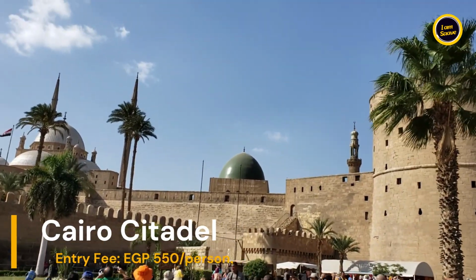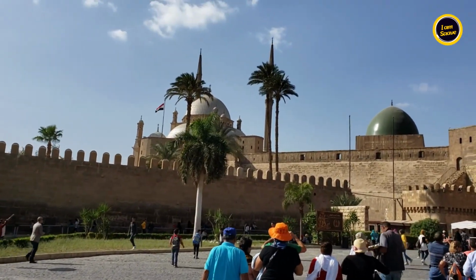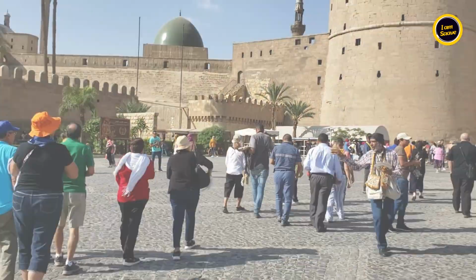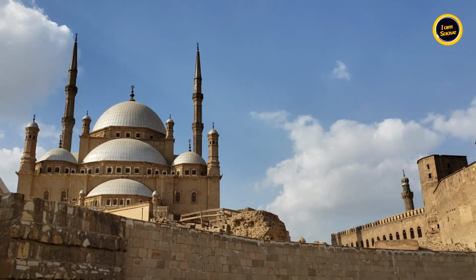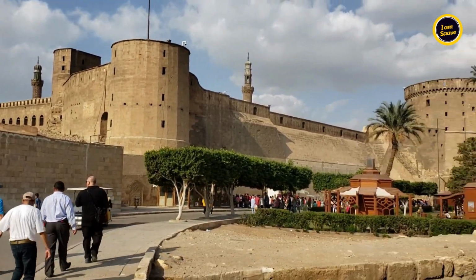The Citadel is one of the most iconic monuments in Islamic Cairo and amongst the most impressive defensive fortresses dating to the Middle Ages. Its strategic location on the Muqattam Hills gave it a formidable defensive position and offered, as it still does today, an unrestricted panoramic view of Cairo.